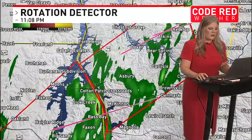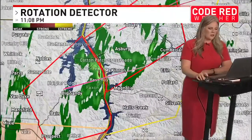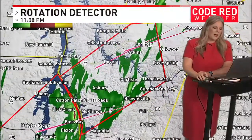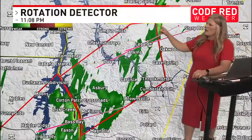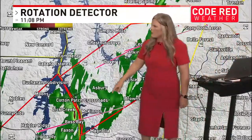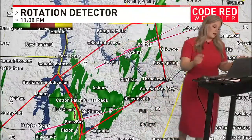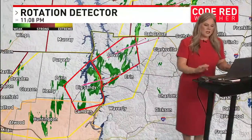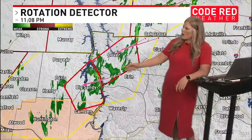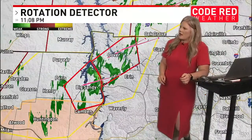We'll take out all the other noise and rotation detection, still showing best rotation near Lick Creek and McKinnon, headed towards Dover. So the new tornado warning for Stewart and Houston County, and Henry County, will go until 11:30. That is a continuation of the warning for the one in Benton and Henry counties.